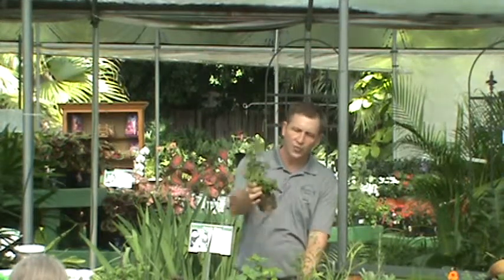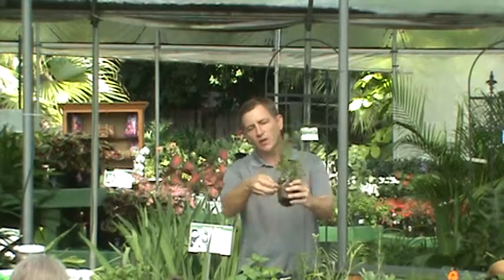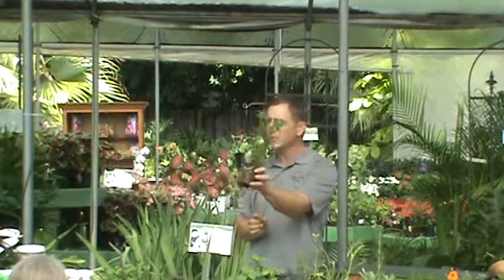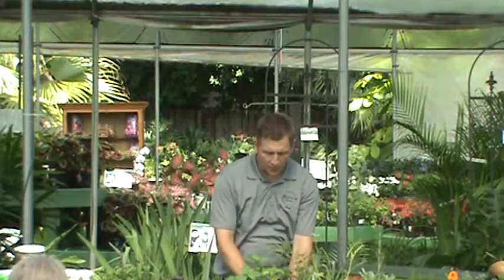Mint has pretty vigorous roots. So you can see that they're kind of packed in there a little bit. So just loosen it slowly. You don't have to be super meticulous, but just scrape it a little bit. You see all these nice little white root tips? Well, you probably can't see them back there, but trust me, they are coming out, pointing outwards. That's the direction we want roots to grow.